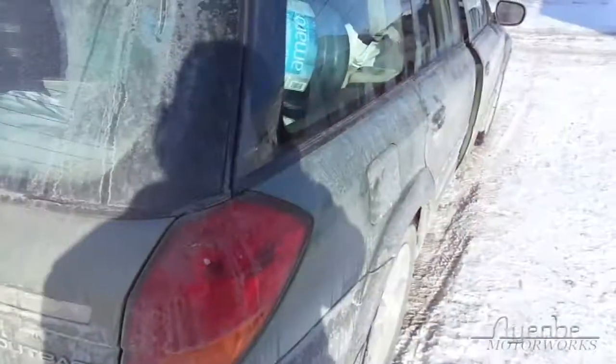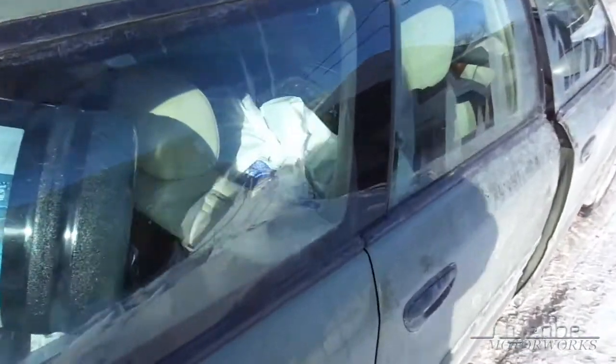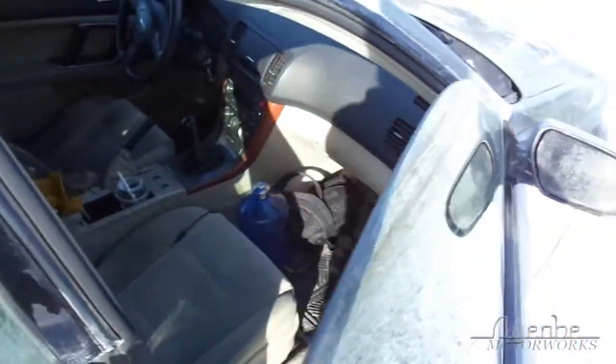Anyway, this Subaru is serving me well so far. I don't know what kind of Subaru it is, but it's beige. Operation get the black car back on the road is commenced. This is my co-pilot station.